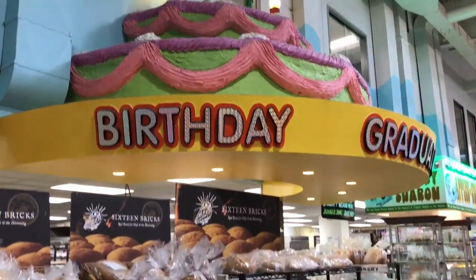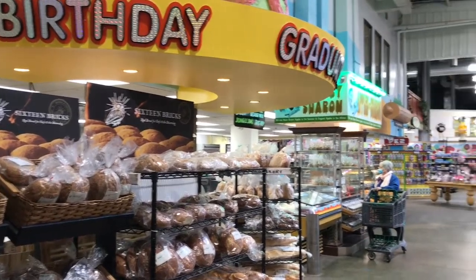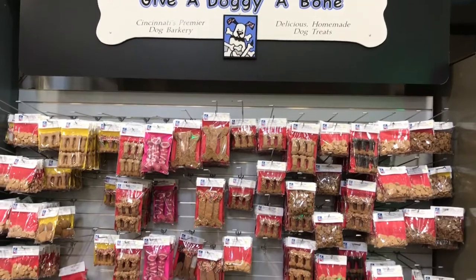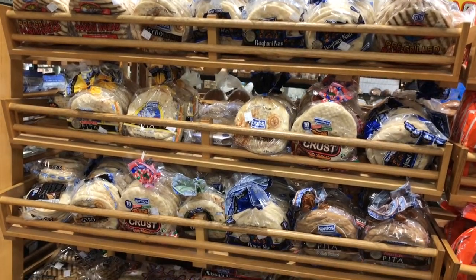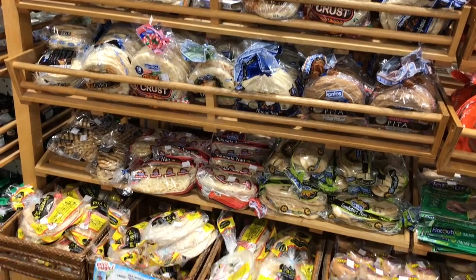You can order custom cakes out of the bakery, and there's also a lot of fresh bakery goods. They even have a portion of their bakery set aside especially for dog treats. This is one of the best places to buy your flatbread or naan because they have such a wide variety here where you can't find at a normal grocery store.